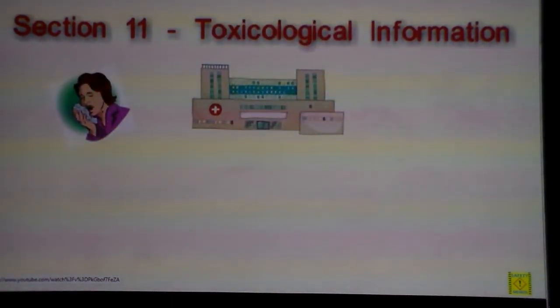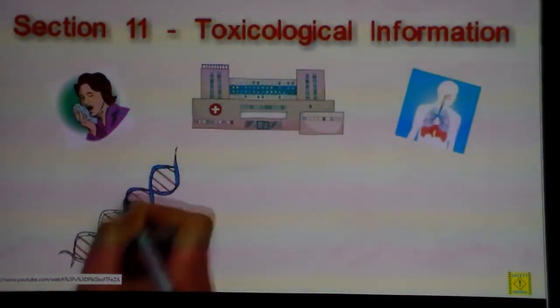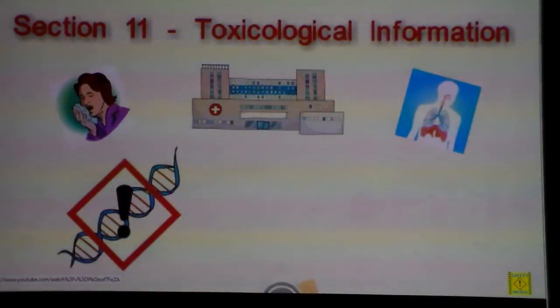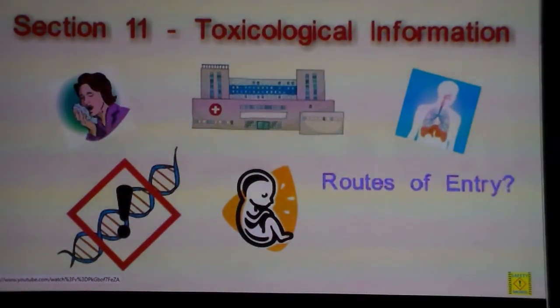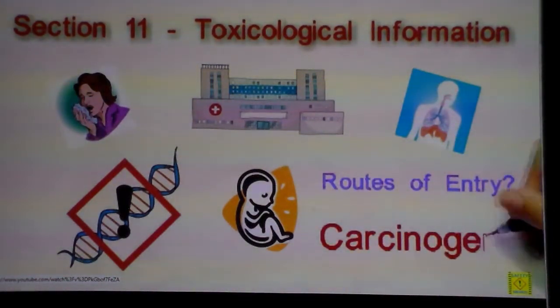Could repeated exposures to this product cause allergic reactions? Are there any short or long-term health effects to exposure? Is this product associated with birth defects? Can exposure cause genetic mutations? Can it affect reproductive organs or the development of a fetus? By what routes can this chemical enter our bodies? And is anything in this product known to promote or cause cancers? Section 11 outlines this important information.